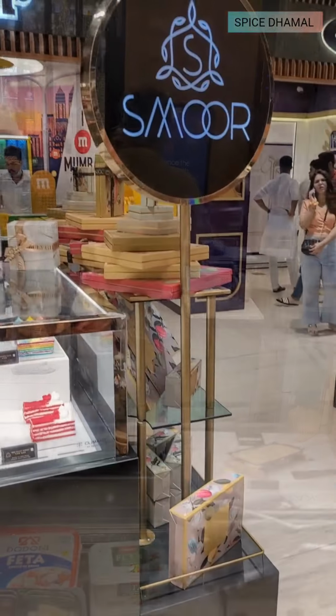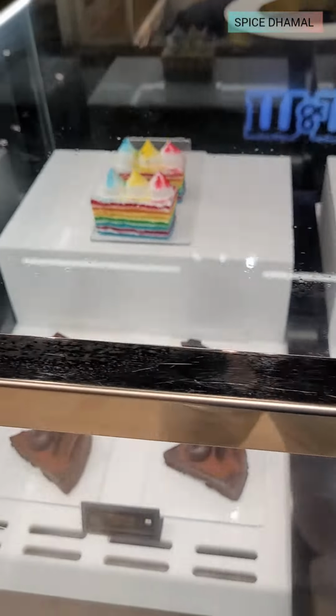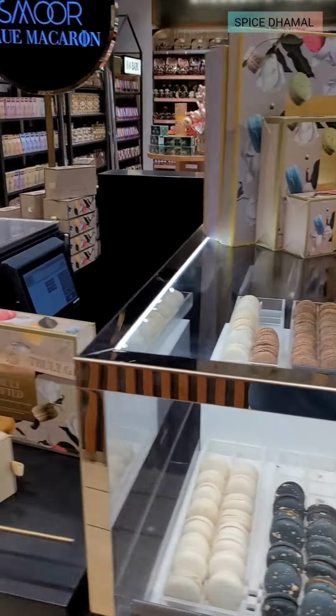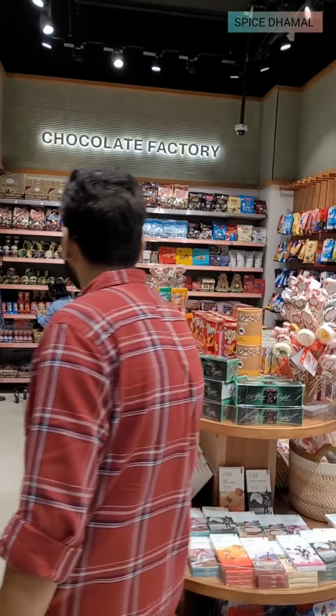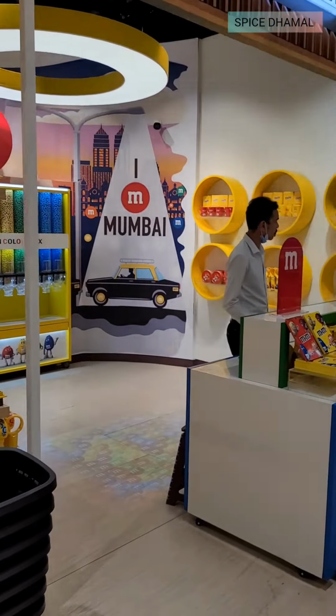Then there is a section by Smoor, which is the gourmet pastry and chocolates. They're quite famous for their macarons actually. And just behind that, you got a full section of chocolates. So you got Smoor varieties and you have all the international brands. And this selection was absolutely phenomenal.